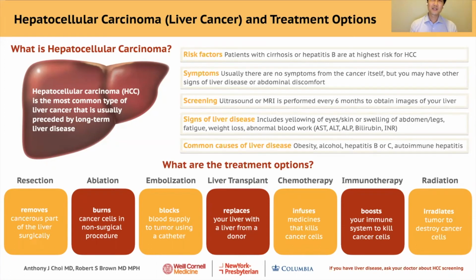Liver transplantation is another option. And in this case, the surgeon removes your old liver and is able to put in a new liver. It often requires a very close relationship with your hepatologist who will guide you throughout the whole process.